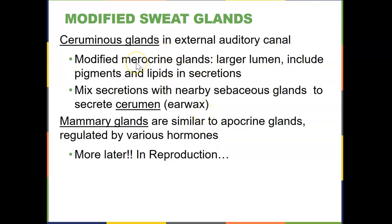The ceruminous glands, the only thing you're going to really hear about them is that they're modified merocrine glands. They have a big lumen, and including water, they secrete pigments and lipids into their compounds. What that does is it produces kind of a waxy concoction that traps particles in the ear auditory canal and allows the removal of those particles so that you don't have a blockage. Now, sometimes in some people, depending on the shape of their auditory canal, they can end up with a buildup of auditory cerumen. Cerumen is the science word for earwax. And so sometimes people have to have that removed because the cerumen can build up and actually block auditory signals to the brain.